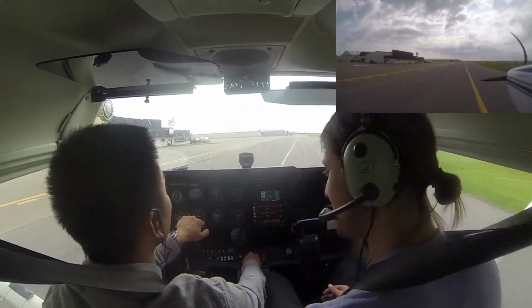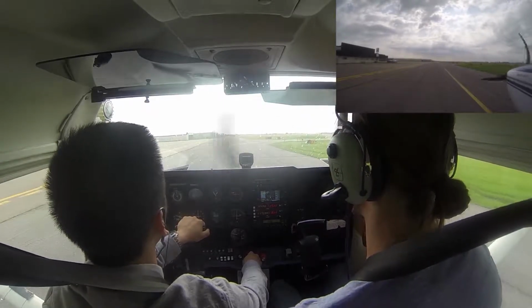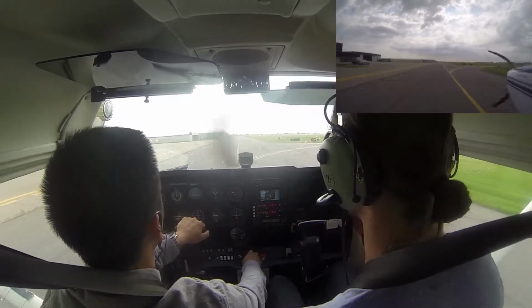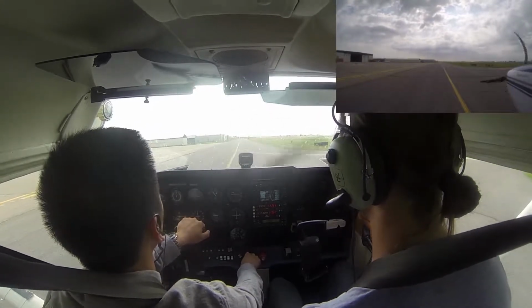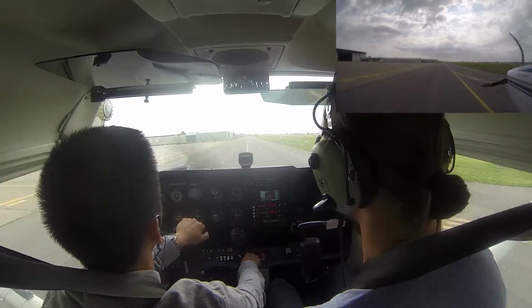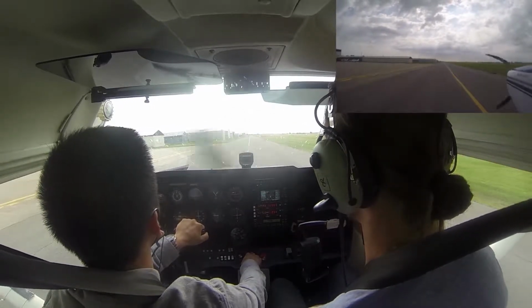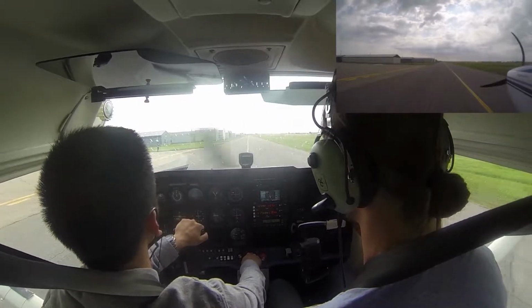Gonna try steering the airplane with your feet. Sure. Yeah, go ahead. You want to push on the lower part of the pedal. Okay. The left. A little bit more. There is a delay to the response of the rudder. Very nice.